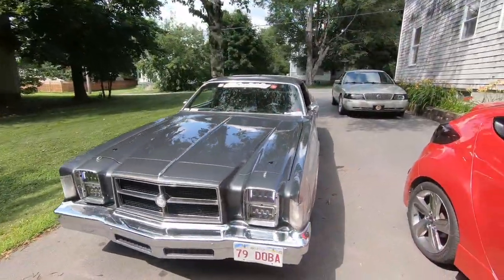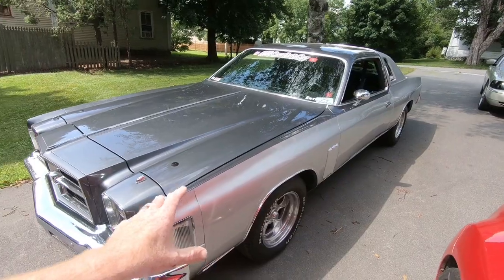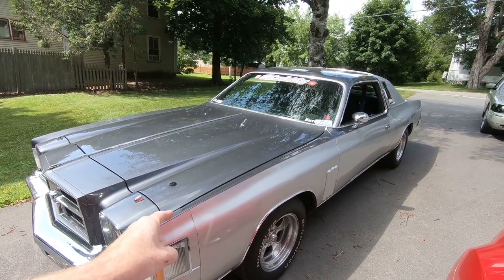Well, guys, guess what time it is? It is car show time. We got to get the old Mopar out to the shop, get her cleaned up for the car show.